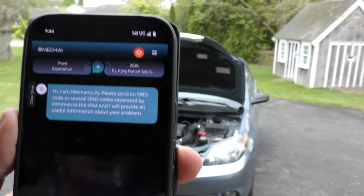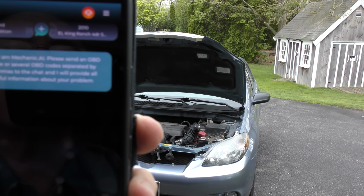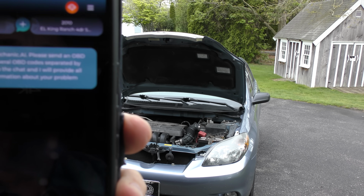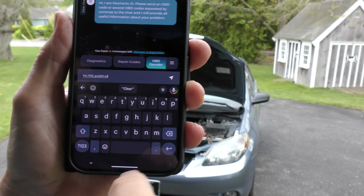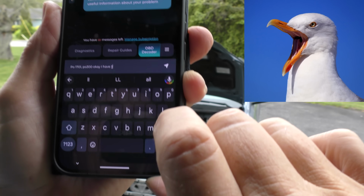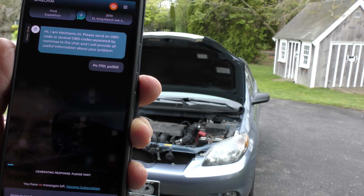They have an OBD decoder. Look what it says. Hi, I'm Mechanic AI. Send an OBD code, or several separated by commas, to the chat, and I will provide all the useful information about your problem. Put a couple in. Let's see what it does. Okay, I have to stop that because it's typing it. All right, let's erase that. There we go. Now it's thinking.